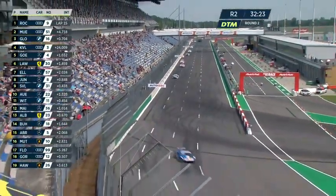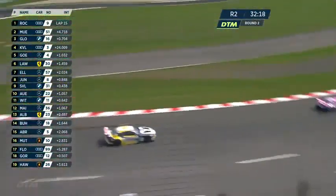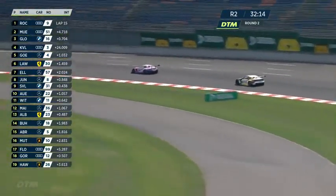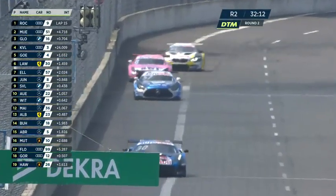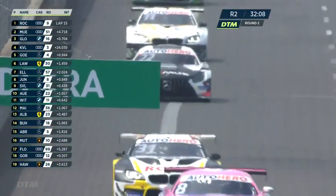We've still got more than half the race to go, though. 32 minutes and 20 seconds plus one lap left on the clock. Track temperature just over 41 degrees. Philip Ellis just about fending off Daniel Hunkadeo. I think Sheldon van der Linde is the one to watch in that group, though.